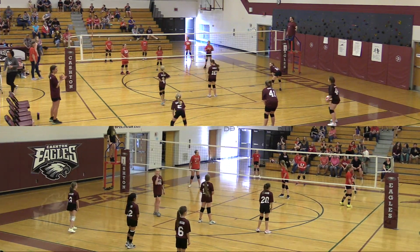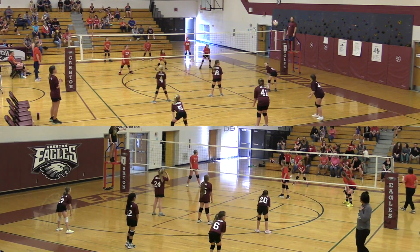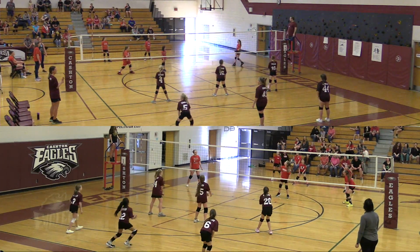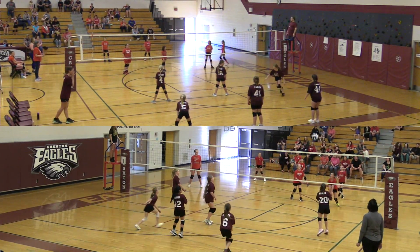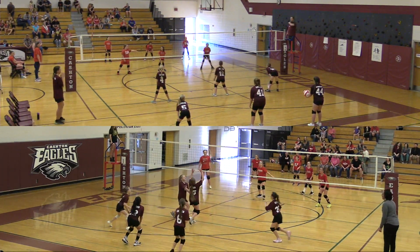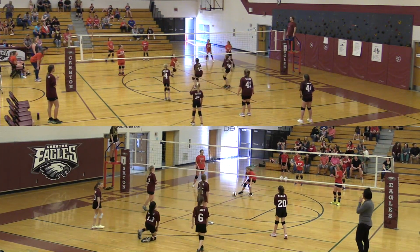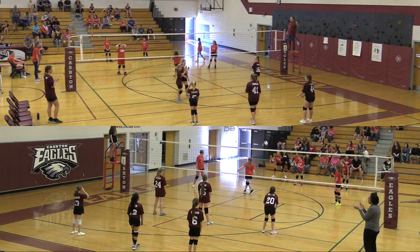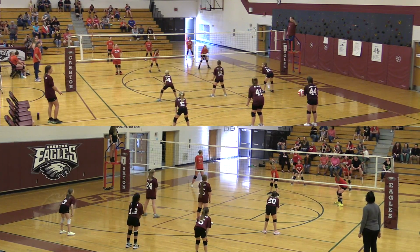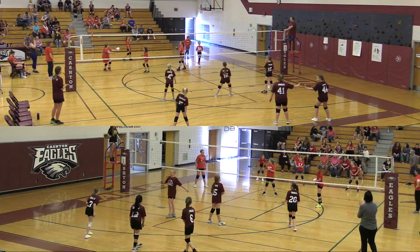On the top half, Cashton is out in front by 6 at 15 serving 9. Good return here by both teams, bumping the ball back and forth. And there the ball will drop, and Westby within a couple now. 20 serving 22. Westby Red, bottom half. Boy, a high serve. It just did not get over the net.